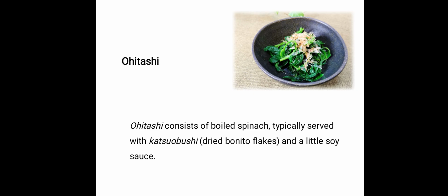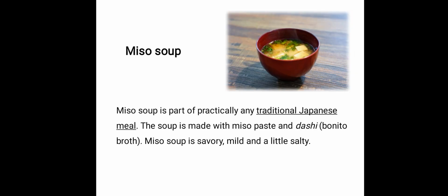Ohitashi. Ohitashi consists of a bowl of spinach typically served with katsuobushi, dried bonito flakes. You know bonito flakes? The one put on takoyaki. That's it, and a little soy sauce. It's boiled spinach.